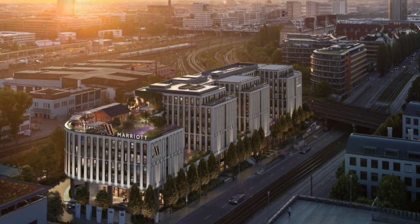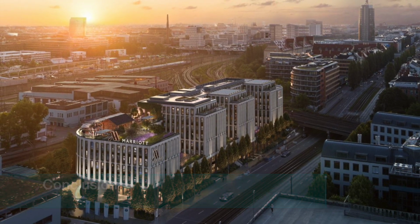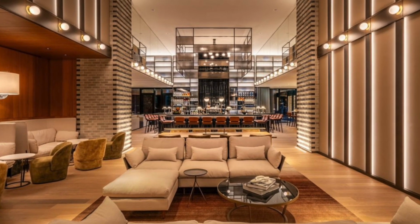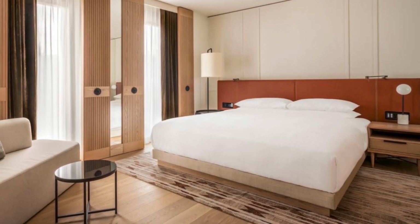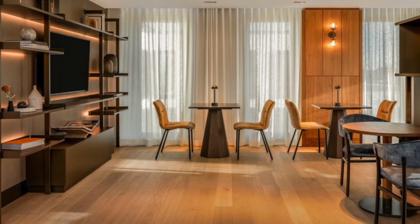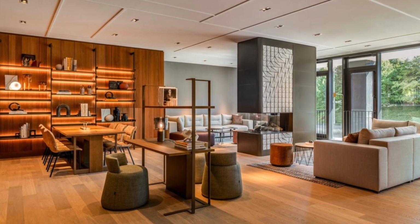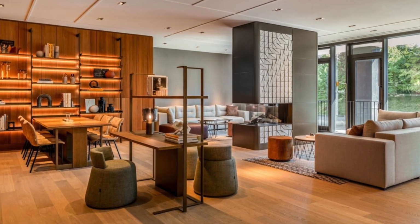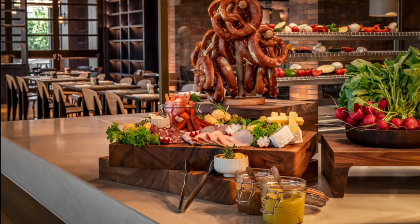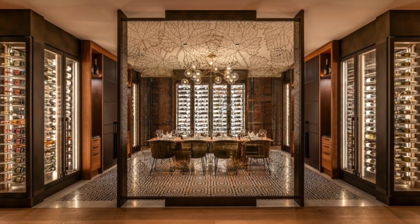So should you stay in this Marriott Munich City West compared to some other hotels, including other Marriotts? I think it's a great stay if you don't mind the immediate environment of a bit more industrial charm. And if you are really into modern hotels, I think this is a no-brainer at around 150 euros or so. This is quite doable, and I think it is beautifully designed. So if you're looking for a mid-level hotel in Munich, this should be definitely one of your choices.